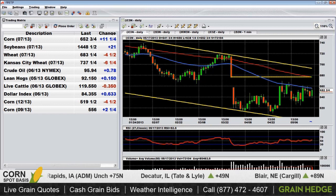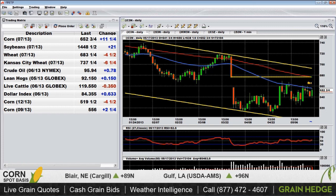Let's take a quick look at corn here. We're going to look at the daily chart. Of course, this is a candlestick chart, and each candle represents one day's worth of price activity. Notice here we're hugging that blue line, and that blue line is the 50-day moving average. It's been a very important resistance level here that we haven't been able to mount really in the last couple of weeks.